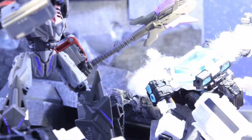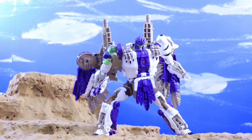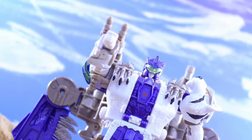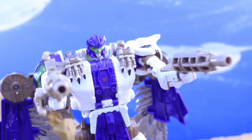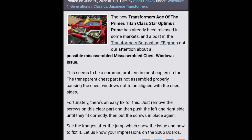So this was made aware, I guess, in the Transformers bot posting Facebook group, and there's a misassembled chest window problem with this guy, and they're saying it's pretty common in most copies people are getting so far. And TFW wrote here, the transparent chest part is not assembled properly, causing the chest windows not to be aligned with the chest sides. Fortunately, there's an easy fix for this. Just remove the screws on this clear part and then push the left and right side until they fit correctly. Then push the screws in place again. And there's images here provided by some people in the community, so shout out to you guys.